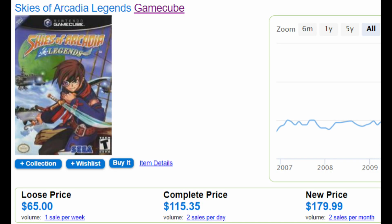So currently on pricecharting.com, it's listed loose at $65, complete at $115, and new at $180. Not only is this game rare and expensive, but it's also a very, very good RPG if you're a fan of RPG games. So collectors out there, you should definitely pick this one up soon because the price is going to keep going up on it.